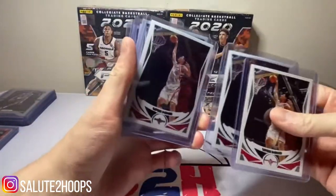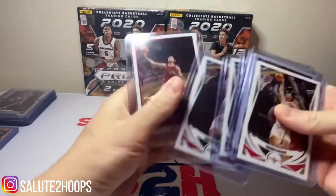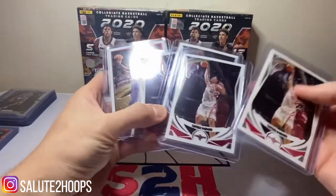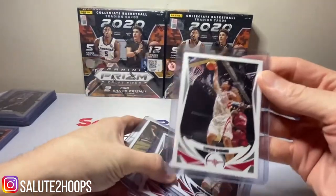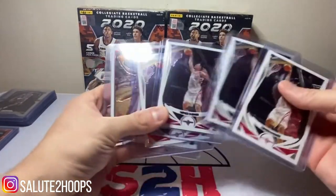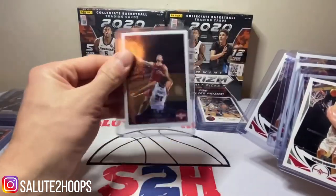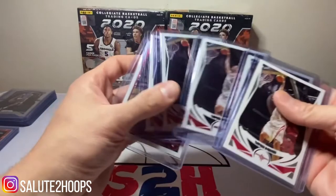Next, we got some Yao Mings. I believe I picked a few of his cards up in one of my last videos as well. These are all chrome too, except for just the regular base Topps. This is the one second year, and then all the rest are third year Yao Mings.